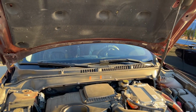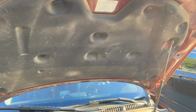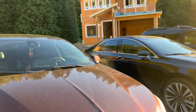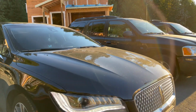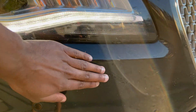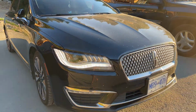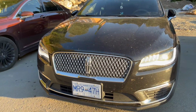Moving on to the next vehicle, my 2019 has been an interesting experience. We bought this car last year used with 30,000 kilometers on it. Now it has over 82,000 kilometers. I've just been doing oil changes on this car and nothing else yet. We are the third owners of this vehicle, so it's quite interesting to see so many owner changes in such a short period of time.